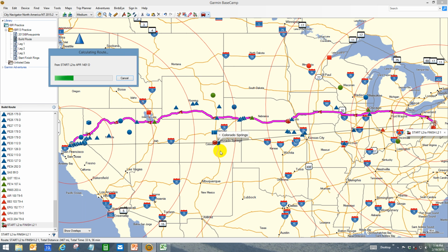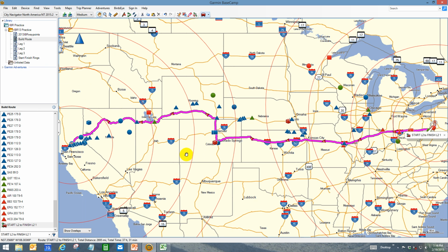Of course, it would probably be quicker if I were to suspend the recalculation of the route each time, but that's a personal choice. It gives me time to sit here and look at other things while I'm going around. Like this might be the next big guy that I want to get after I get Pikes Peak, and then make those the anchors for the route.